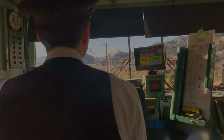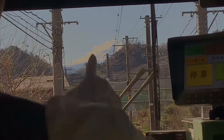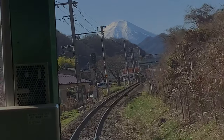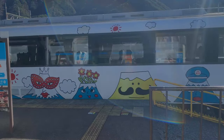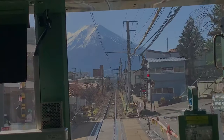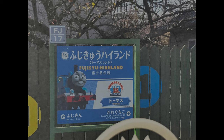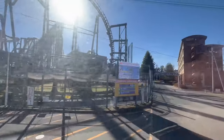I happened to notice on every Japanese train I was on, the drivers always seemed to point at all the signs. And I believe it was always recorded. Pretty good safety measure. Right near Mount Fuji station, there's Fujikyu Island, Thomas Land, Thomas the Train. Lots of roller coasters here. The next station is Kawaguchiko.